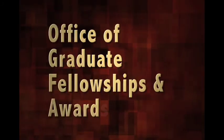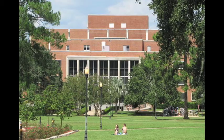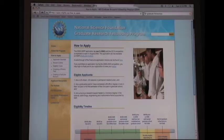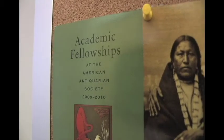The OGFA assists graduate students in locating funding resources such as scholarships, fellowships, and research opportunities. We can help students identify resources that correspond to a particular field of study and level of graduate work, from master's studies to doctoral studies. In addition, we assist graduate students in perfecting proposals prior to submission.